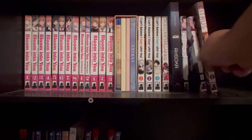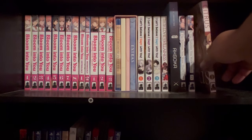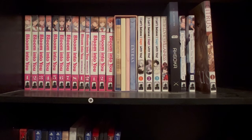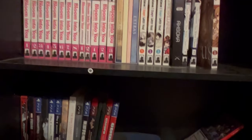I'm not really talking about most of these because you kind of guessed the whole thing. And then we got Citrus over here. I'm probably planning to buy the whole set for Citrus. And then one last thing from this shelf. I know there are DVDs, but that's not the big thing. I could care less about those DVDs right now.